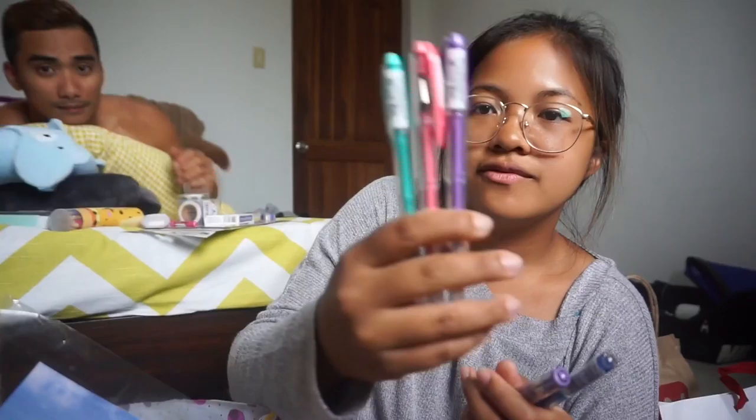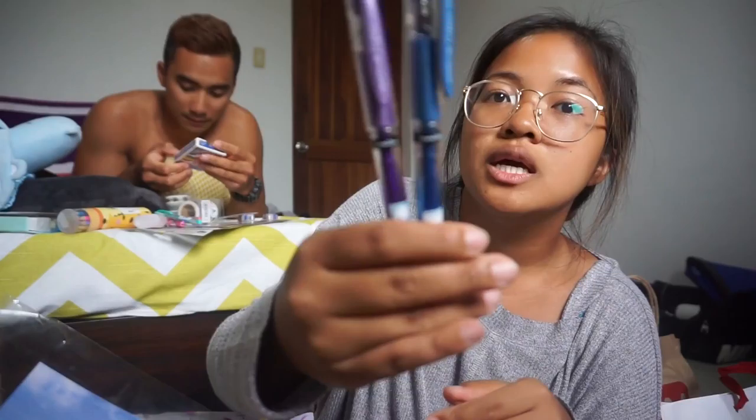And then I got these two. These were the most expensive ones. These are 115 pesos each. So I got a blue and a purple. How about me? No, you can't have one. You had your chance, fool.